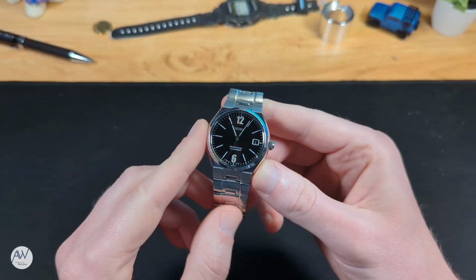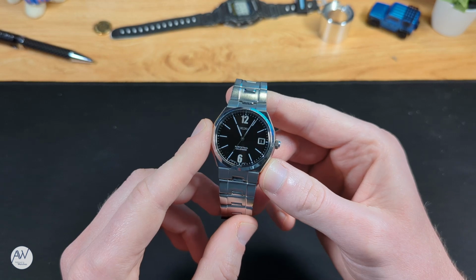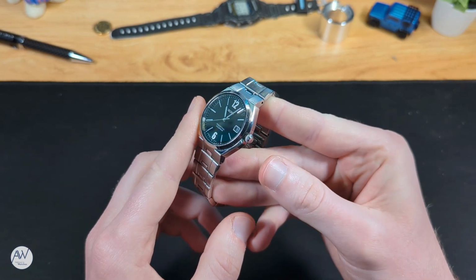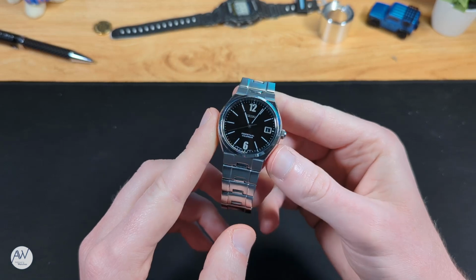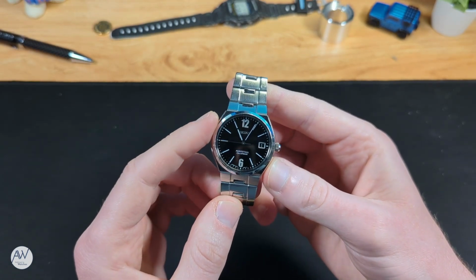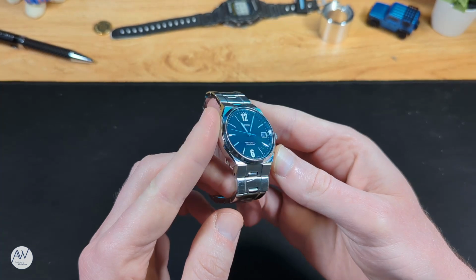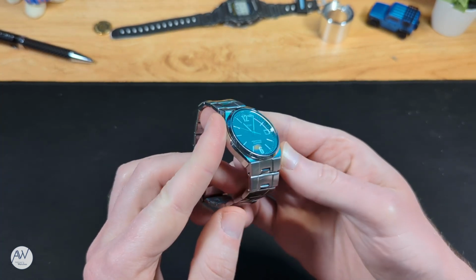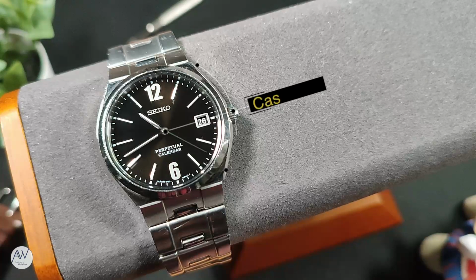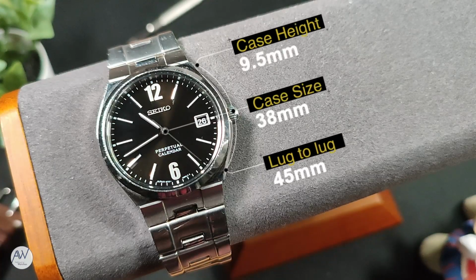On a watch like this, it's hard to not talk about the bracelet when we talk about the case, so let's do both. I'd call this watch somewhere between mid-sized and undersized. As with most integrated bracelet watches, it wears a little bit bigger than the measurements would suggest, and I think that brings it up to just about the perfect size in my opinion for a watch like this. We've got a case diameter of 38mm. It sits perfectly between sizes of something like a PRX in 40 and 35mm.